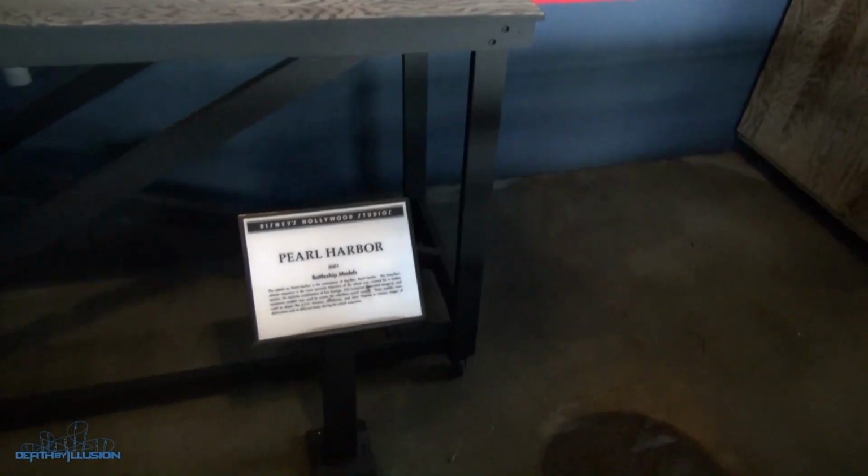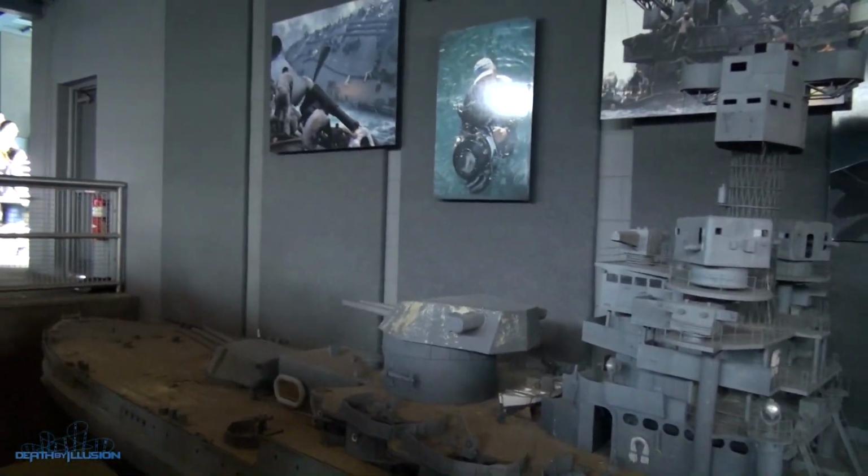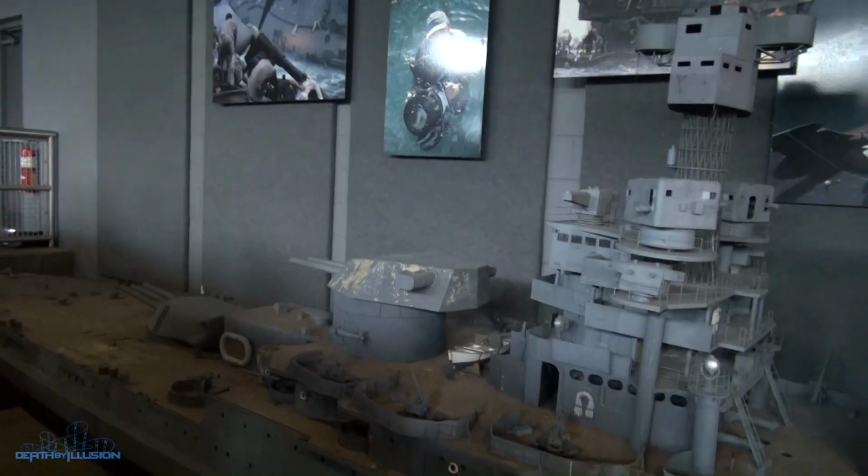At this time, we have reached full capacity. The next tour is going to begin in 11 minutes. Once again, we have reached full capacity. The next tour is going to begin in 11 minutes.